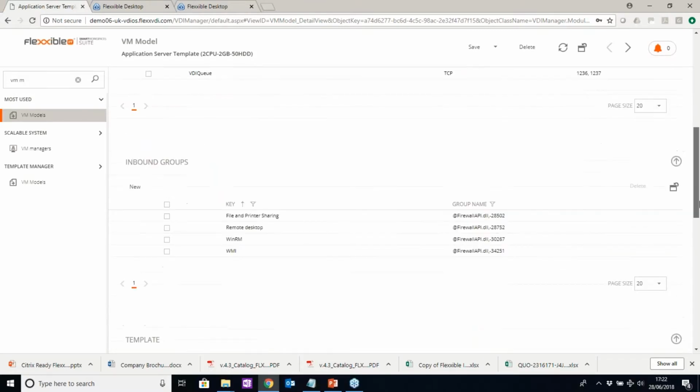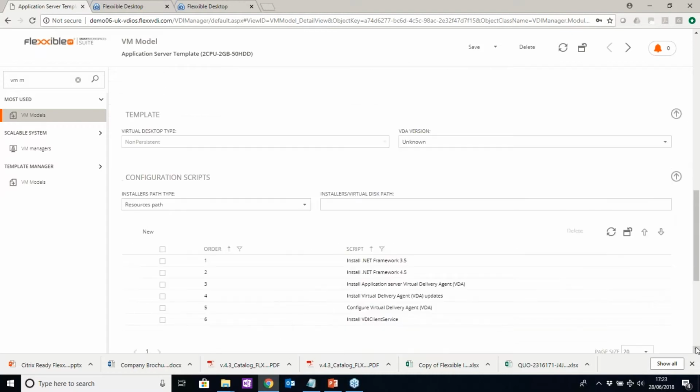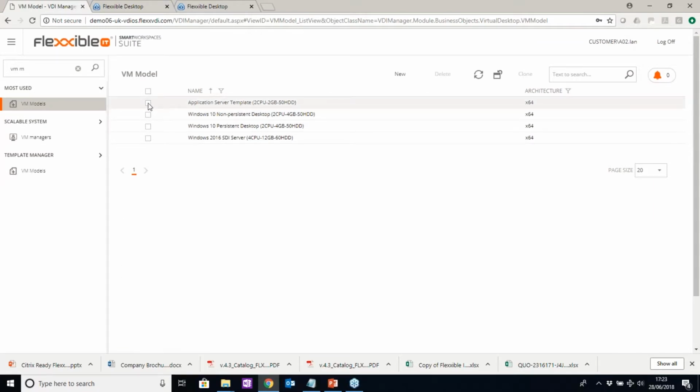If I click on the application server model, you can see that I'm able to customize the name. I'm able to customize the VM type. In this case, this is an application definition. I'm able to customize the OS image and then configure the virtual hardware parameters. Individual and group firewall rules will be automatically imported, and you can see the VDA that you will be installing as well, or the version of the VDA to install.